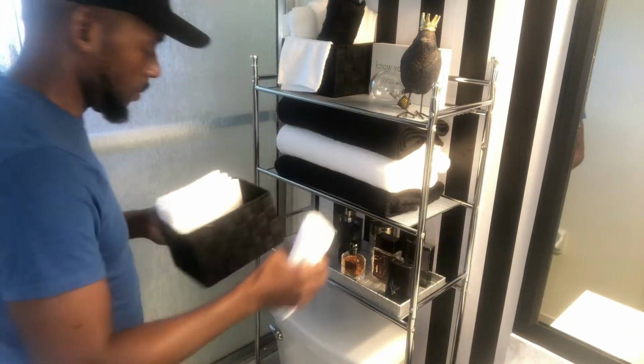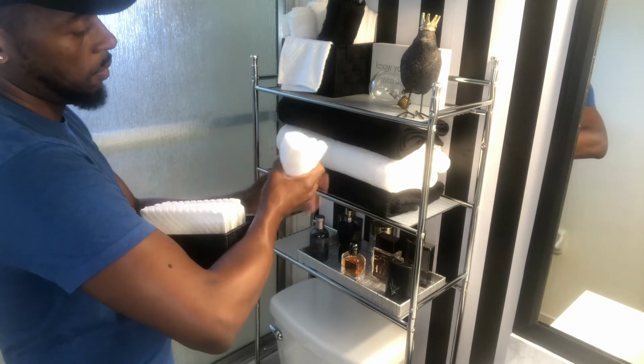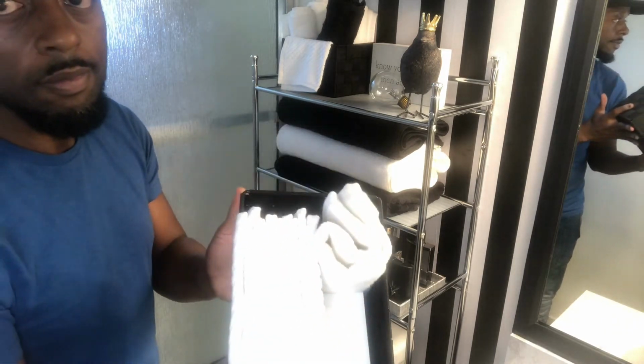All right, I'm going to speed it up a little bit. You guys don't need to see how I put every single washcloth into this basket. You know, I'm ex-military, so my folds are on point. I mean, they're on point, but you don't need to see all that.